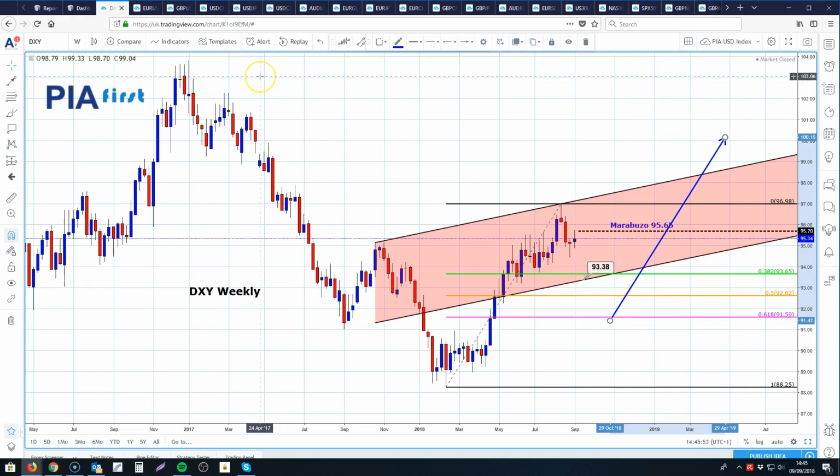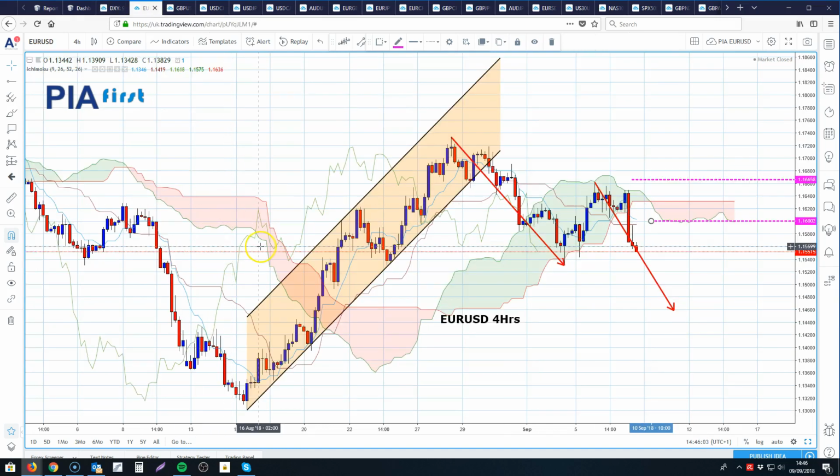So if we reflect that dollar bias back onto the FX majors, we're only really going to look at short time frames because that's what we think is going to be relevant for this week. Here we've got euro dollar. We had some bespoke resistance on Friday. If you saw the Friday triggers, we were looking to get short at 116.65.